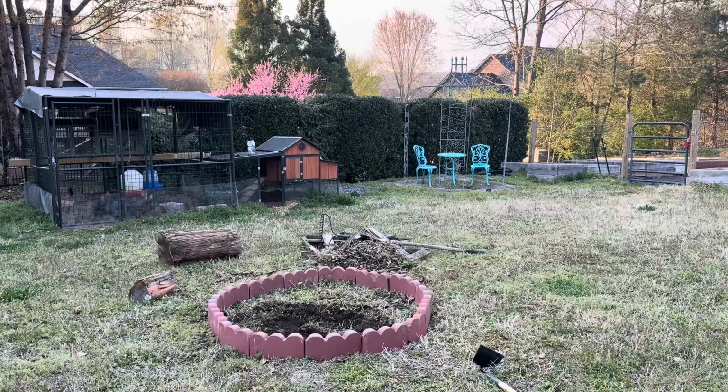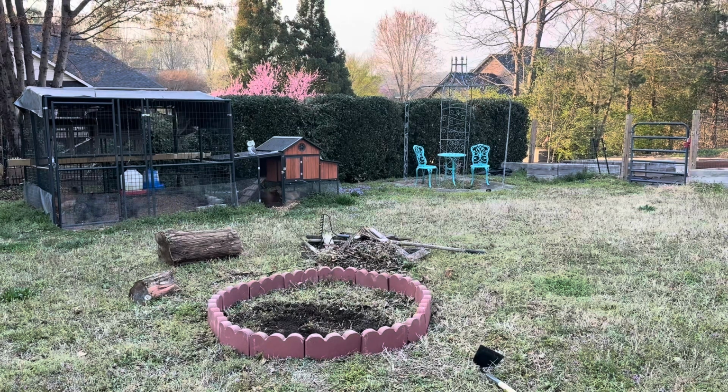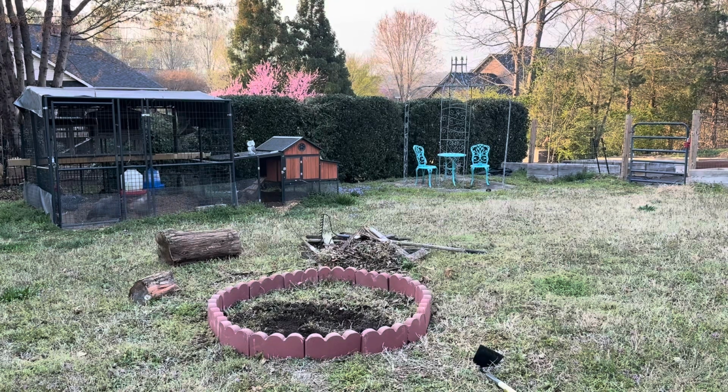Okay, y'all, so I decided to go ahead and start. So I have an outline of how I want it now. Eventually I will go back and get more blocks or better blocks, however I'm going to do it. This is something for me to do and to say I got me a fire pit.